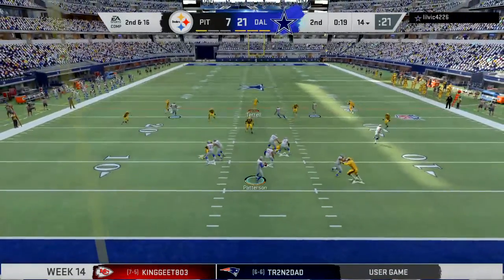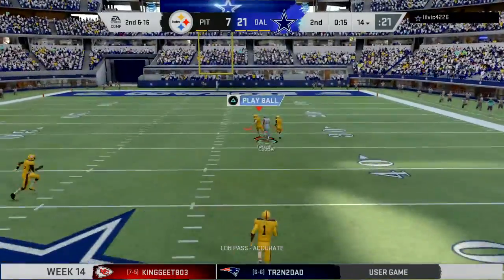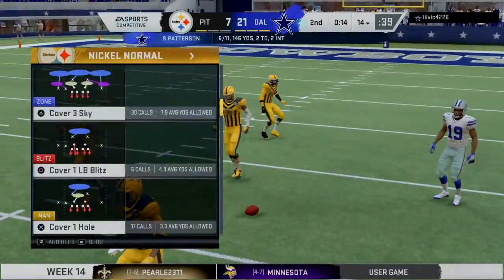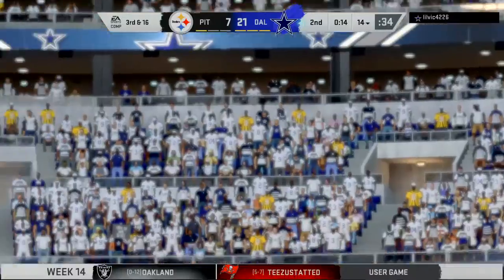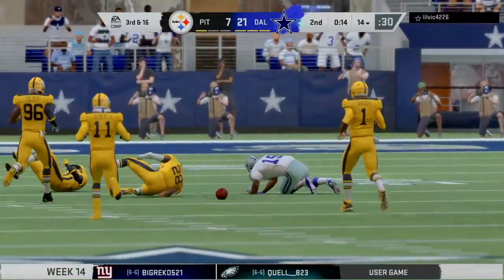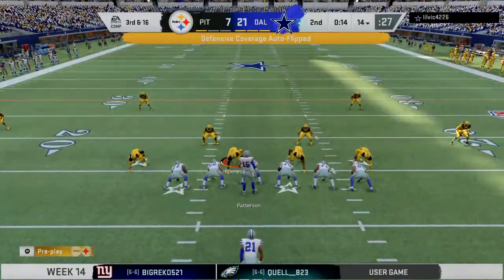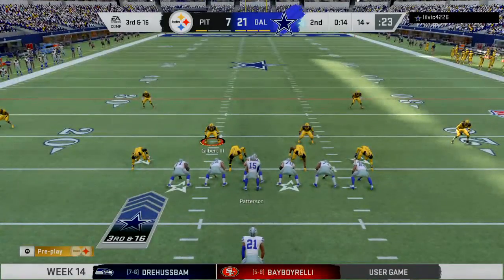Second and long. Looking deep in the direction of Cooper. That'll be incomplete as the clock will stop with 14 seconds remaining. Amari Cooper, his intended receiver, and it's 3rd down. It's now 3rd down and 16. An incomplete pass on that last play, and that means they'll need to come up with something here on 3rd down.